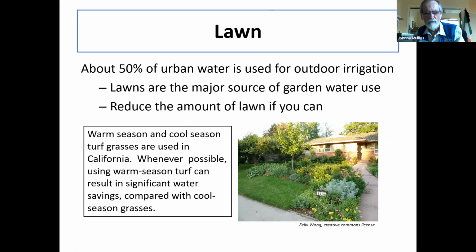Let's start with the lawn. Of the amount of water that a household uses, about 50% is used for outdoor irrigation. And of that 50% that's used for outdoor irrigation, lawns are the major source of garden water use. So let's try and reduce the amount of lawn if you can, or eliminate it altogether. Depending on what district you live in, there may be a rebate or a grant available for that.